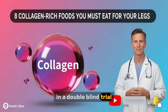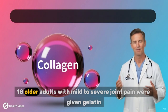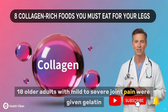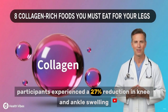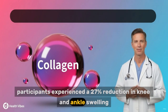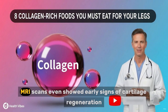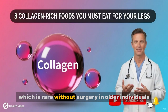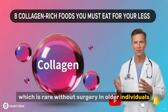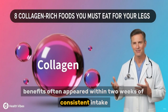In a double-blind trial published in the American Journal of Clinical Nutrition in 2018, older adults with mild to severe joint pain were given gelatin. After just 6 weeks, participants experienced a 27% reduction in knee and ankle swelling and a 37% improvement in joint flexibility. MRI scans even showed early signs of cartilage regeneration, which is rare without surgery in older individuals. Most notably, benefits often appeared within 2 weeks of consistent intake.